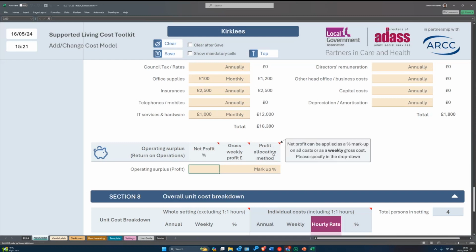And again, I'm not going to read through all of the tooltips, but everything with a little red icon gives you some information about what it's doing and what it's asking you for. So you should be able to pick up, if you're ever stuck with anything, what it's asking you for.